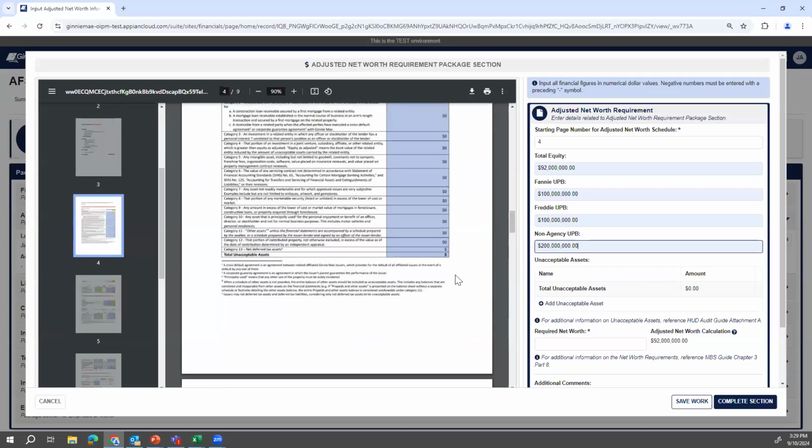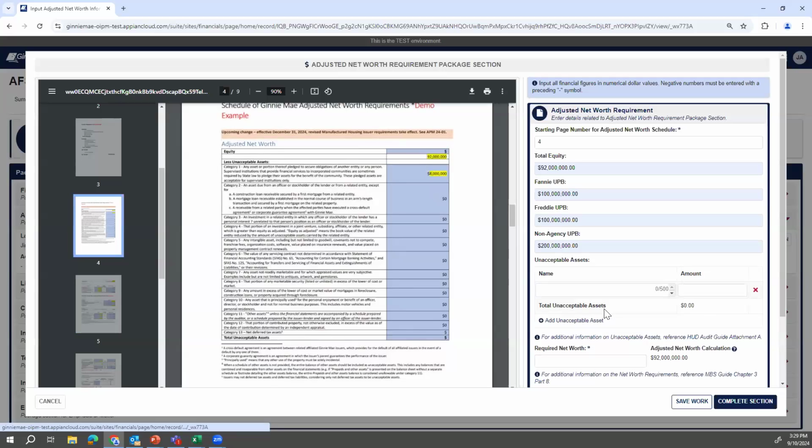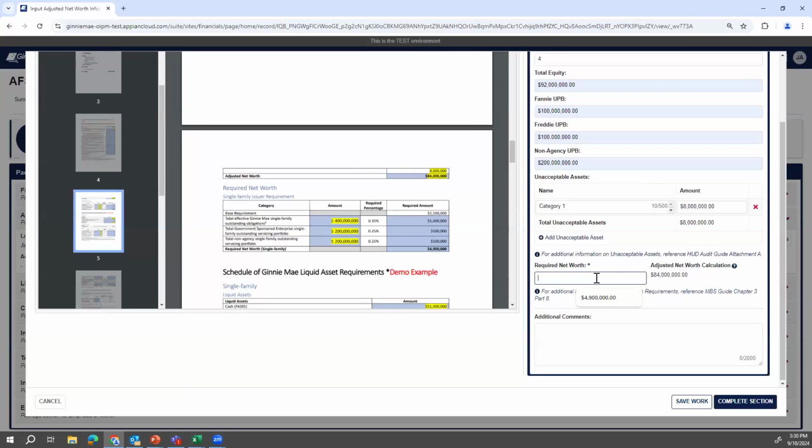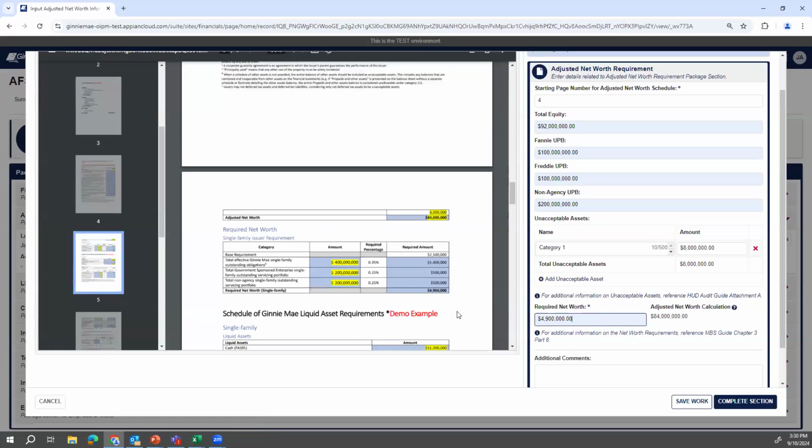And then we can go back up here to add our unacceptable assets. And here you're able to key in the name. So whatever asset is listed here, just for the sake of the example, we're just going to put category 1, but follow your documentation and then the corresponding amount. And you would do this for each unacceptable asset you can add here, and then it will total them up for you. And then once you have done that, you are required to put your required net worth. And again, here you can add any additional comments or concerns that you may have for your adjusted net worth requirements. And then once you have completed everything, reviewed what you have put in, you can go ahead and complete this section.